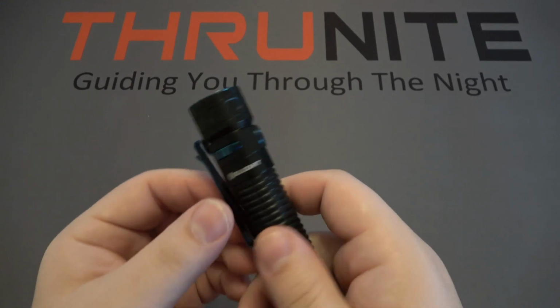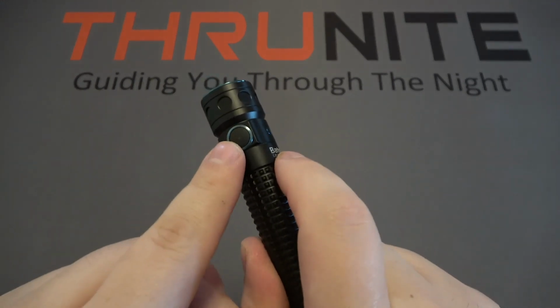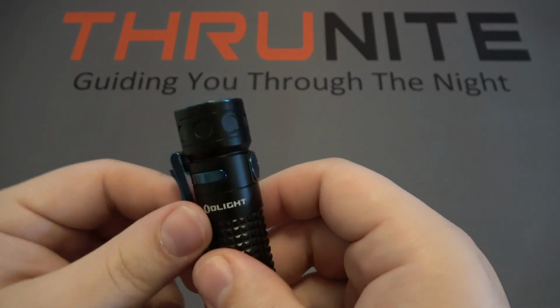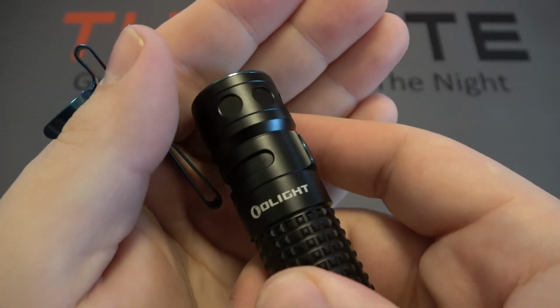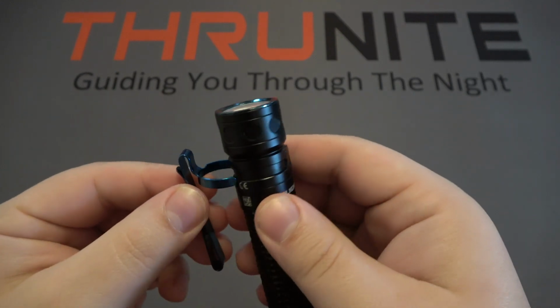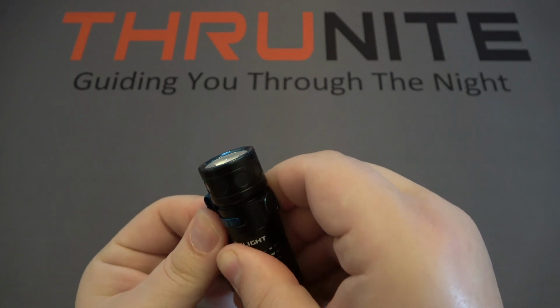The only issue with this one is this is actually orientated directly below where the button is, which I prefer. However, if you notice, there's just one position here. So if I remove this, there's a channel that's cut, and there's no other way you can move this pocket clip around. Some people like to rotate it to different areas, but this one only has the one position that is permanently set.